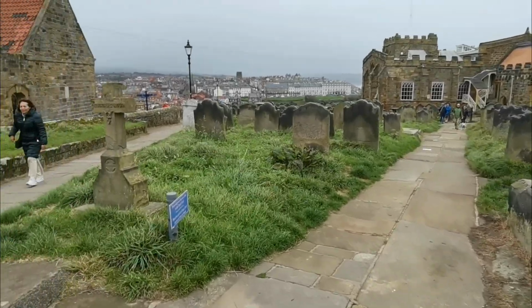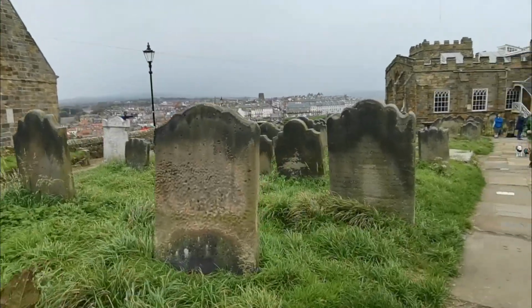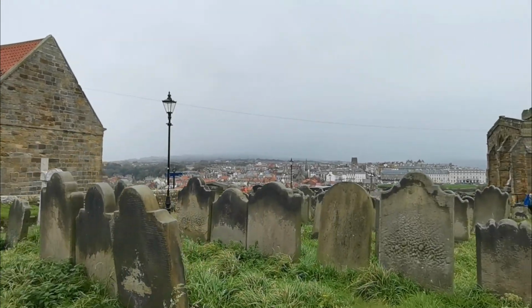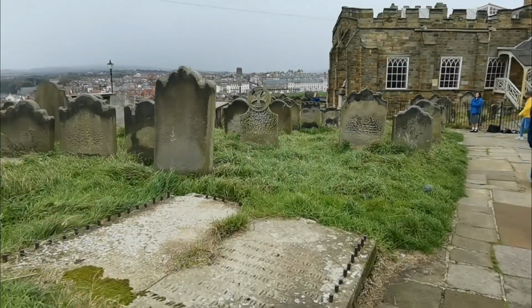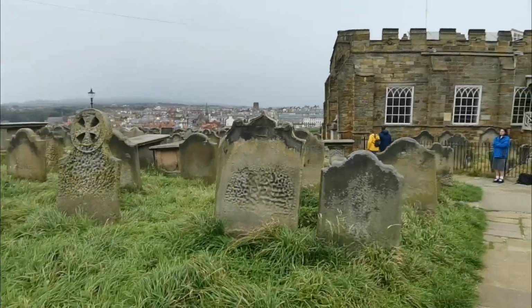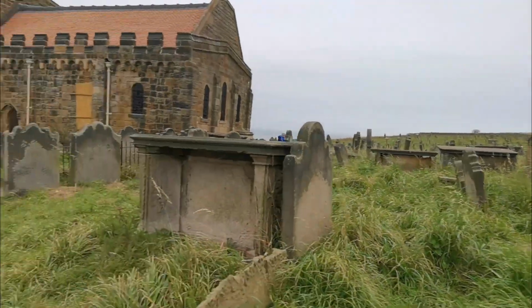This is, I believe, a Saxon church. All these graves. Of course, these graves as well. But yeah, I believe it's a Saxon church. Don't quote me on that, mate. Look at the size of this graveyard. Loads of gravestones.